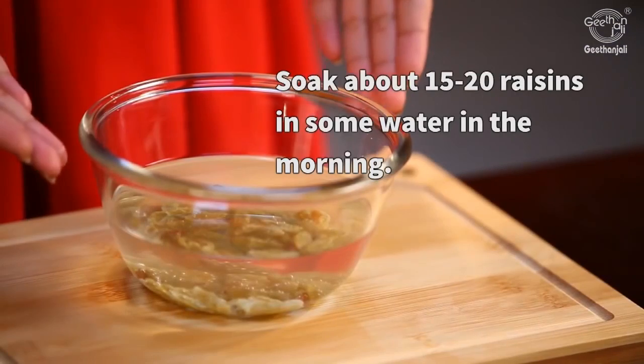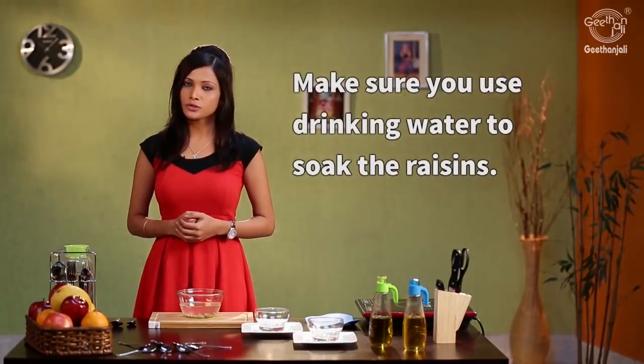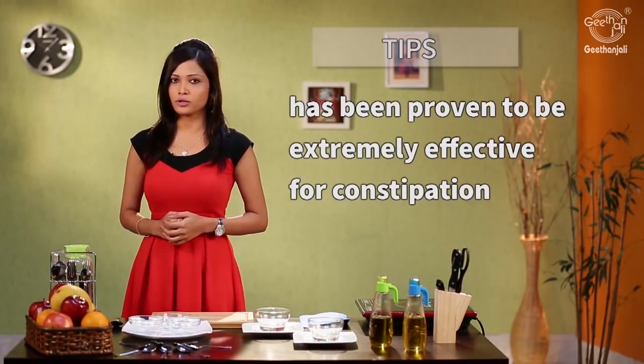Soak about 15 to 20 raisins in water in the morning. Eat them the next morning along with the water they are soaked in, and make sure you use drinking water to soak the raisins.